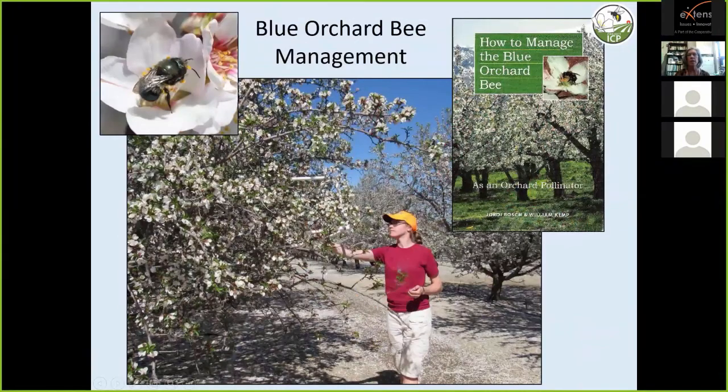So how do we manage the blue orchard bee out in these different orchards that can be pollinated by them? Well, there's a book that was published in around 2001, How to Manage the Blue Orchard Bee, and it's meant for small-scale orchards and oftentimes best used in a more organic situation. And this book is available online for free. It's just downloadable. It's no longer available in print. So just Google that name and you'll get that book, and you can just download it to your computer.